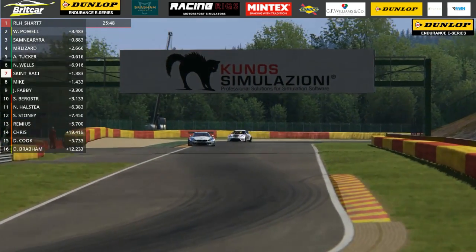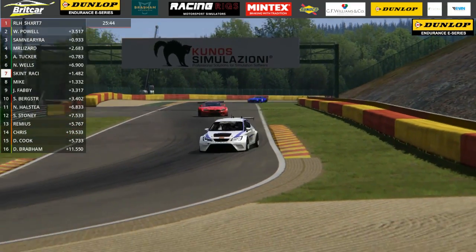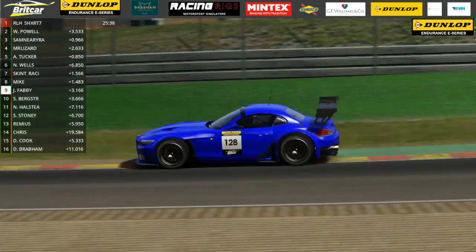Both of them are back in the action now. Stoney got out of the pits earlier than Brabham, so Stoney's back up to 12th. Brabham, though, is in last place, but with a quick Class 1 car, he should be able to make his way through the field.